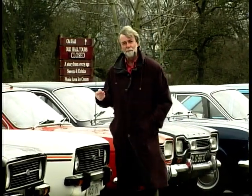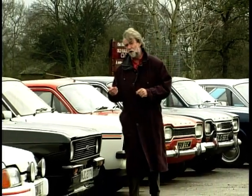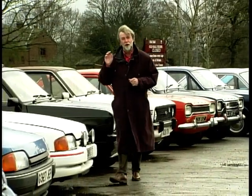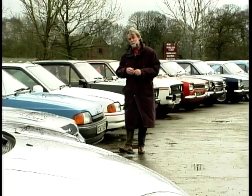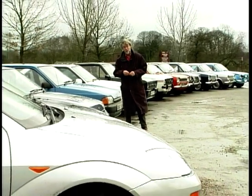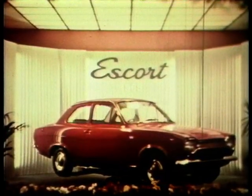Over the years it's been built in America, in Belgium, in Germany, in Spain, and of course in Britain. And in the UK it's become the country's best-selling car every year since 1982. Why has it been so popular? Well, because the appeal of the Escort has been truly universal. Even though it was a bestseller, Escort soon endeared itself to the nation.